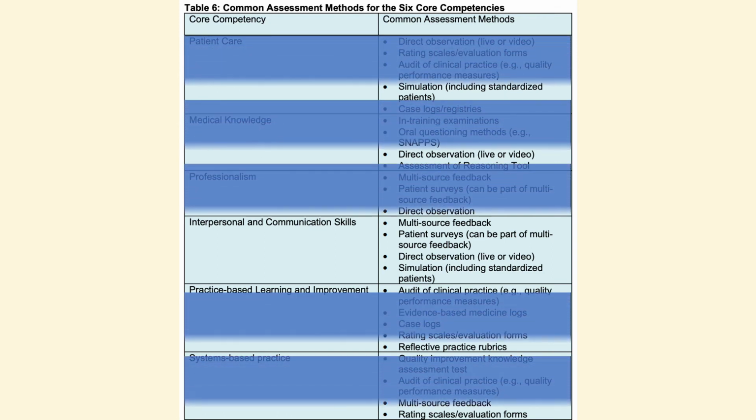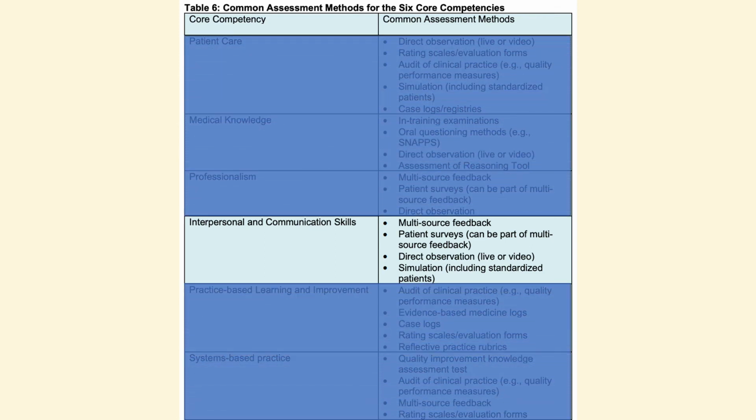As expected, programs have many different ways of getting information and assessing residents' communication skills. They can get it from different resources. That's called multi-source feedback, from nurses, from attendings, from peers, from patient surveys as well, directly and indirectly, from direct observation, from simulation, and from mock or standardized patients.